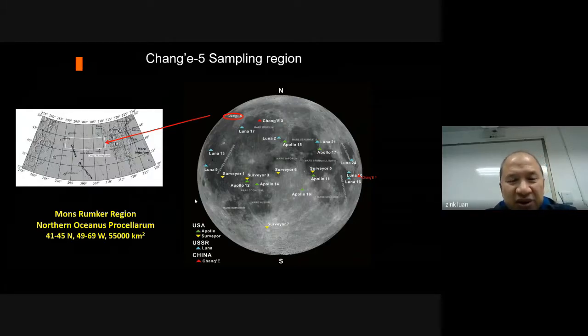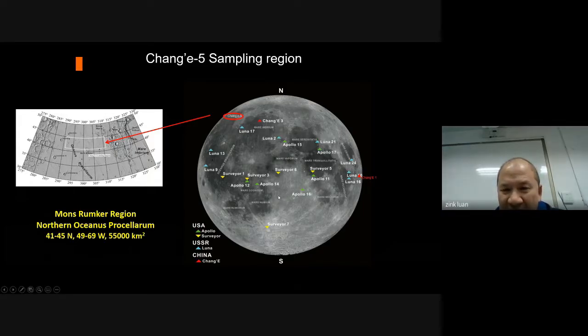Hereafter, I want to introduce where we have gone, what type of rocks or regoliths we have sampled from the surface of the moon, and why we chose this site for sampling. Here you can see the previous landing sites, including Apollo and Luna, and Chinese Chang'e 1, Chang'e 3, and so on. And finally, we chose the Mons Rümker region for landing.